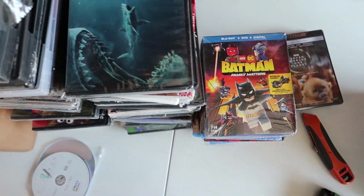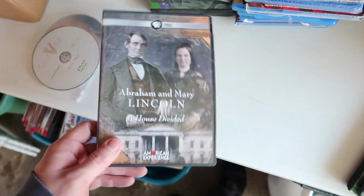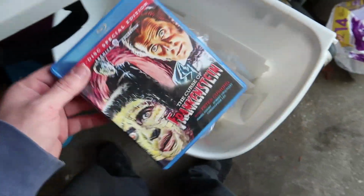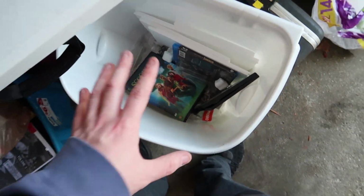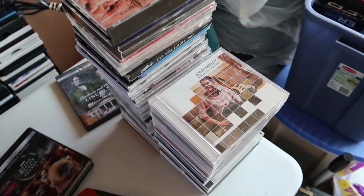Alright, so I just counted through all the movies, and there are 64 movies. This one right here is missing 2 discs, so unless they're in a random box somewhere, I'm just going to have to put that off to the side. So 64 movies. These 2 right here, actually these 3. This Frankenstein was empty, this was empty, and this was empty. I don't know how much the Frankenstein is worth, but the other 2 aren't worth anything, so that's not too big of a deal. So again, 64 of these, CDs, gotta count them now.